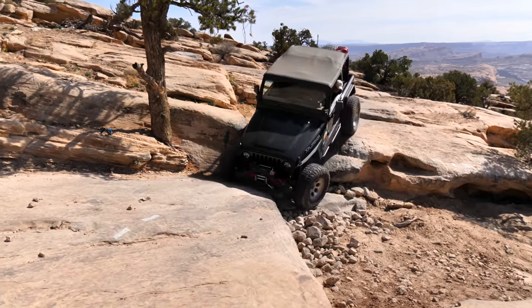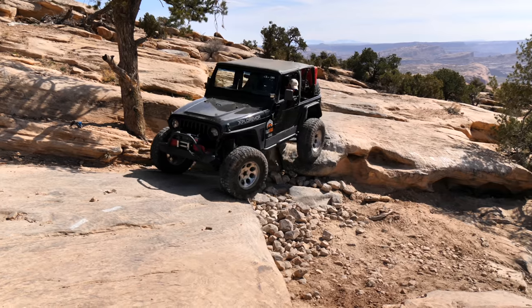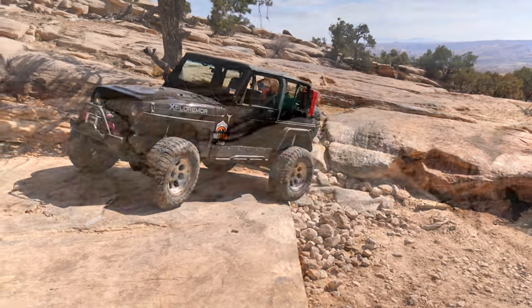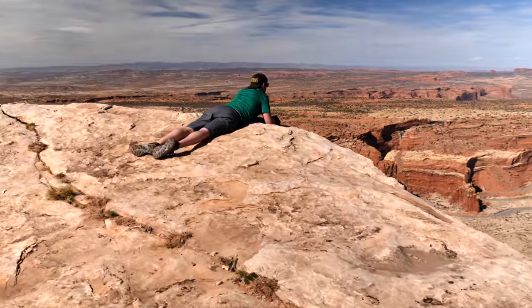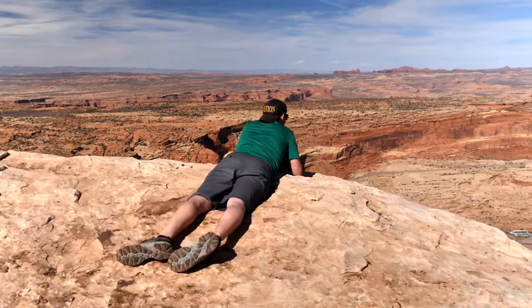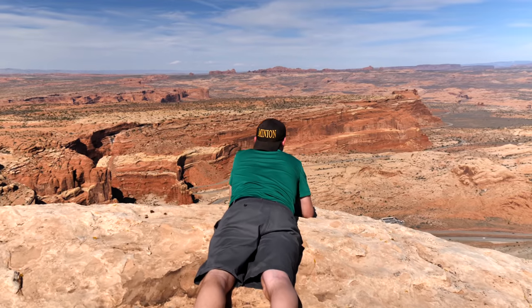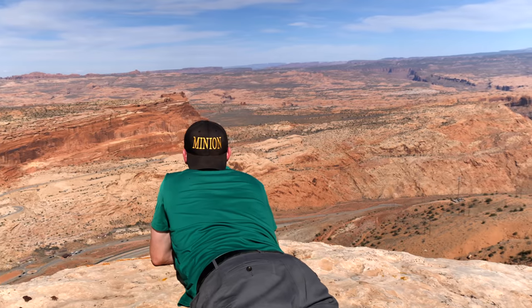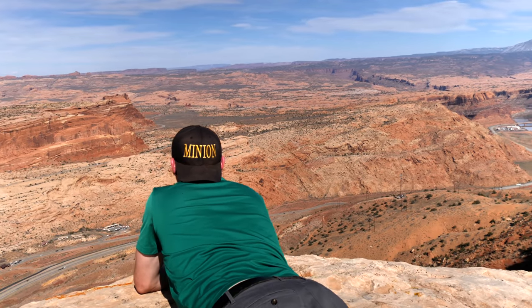And wheelbase makes a huge difference taking on these various obstacles on the Trifecta. The Trifecta offers a couple really great overlooks to soak in the views, get out and stretch the legs. And in this case, if you're uncomfortable standing next to the edge, just lay down, take a look. You get all the same views and you can feel really comfortable.